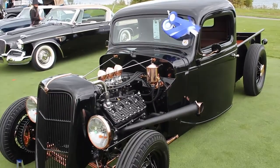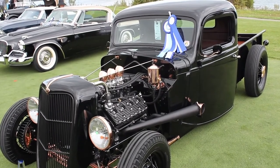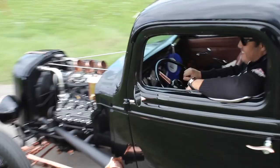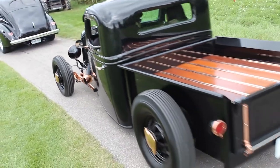Well, we're going to be in the Vintage Insurance Championship Series, so I'm going to need everyone to vote in January. So I want to come in first in that as well, Grand Champion for the Vintage Insurance Championship Series. And then we're off to AutoFest in Detroit.